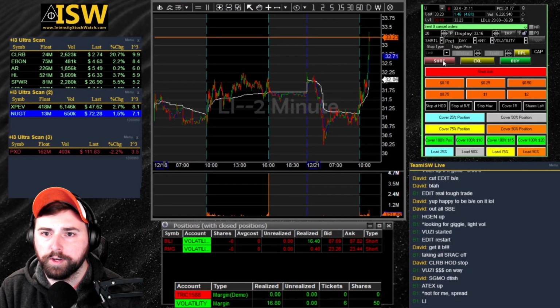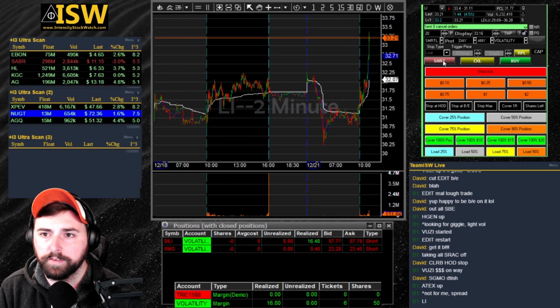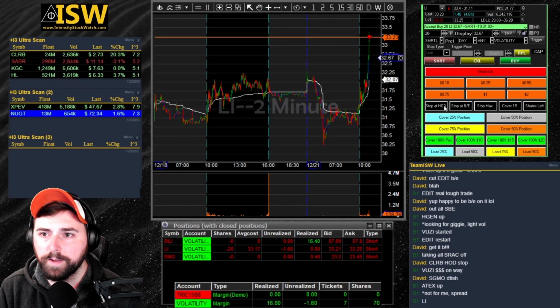LI, going to be a little bit more cautious with this one. Looks like it's a bit of a grinder, but it's starting to struggle here. Might actually get short and just risk high of day. It's struggling to get back up there. Really no buyer stepping in here. We're going to get started here at 33.17. And I'm pretty sure I'm going to just risk high of day here.